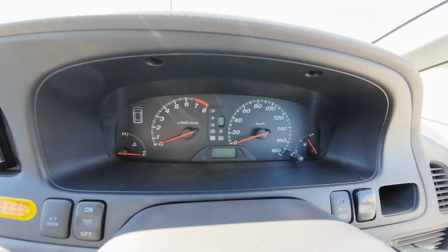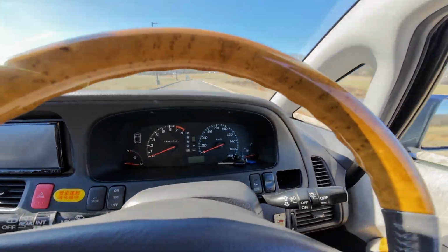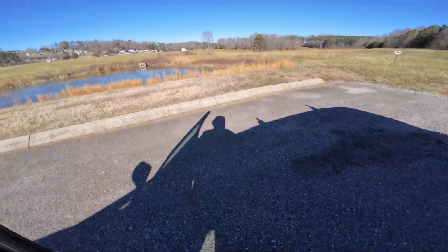All right. We're going to go ahead and take a look at the frame of the vehicle.